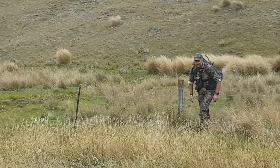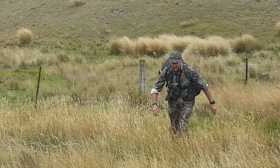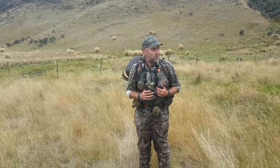Been a big day. Left the hut this morning at 5 to 7. Yeah, we're just back at the truck now. Ten fallow, past buck, two. That's probably about a 14k walk today. And very high.